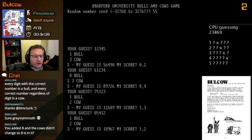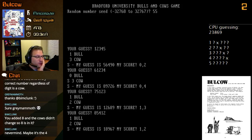I added the 8 and the cows didn't change, so 8 is in it. Oh, wait, yeah, hold on, Bimclunk. You might be right here. Hang on. Yeah, I was cross-referencing as 6, 1, 2, 3, 4. I should have cross-referenced your right to 7, 5, 1, 2, 3. Hang on.